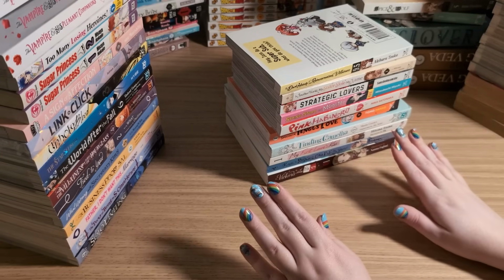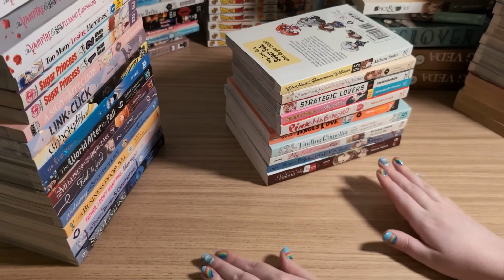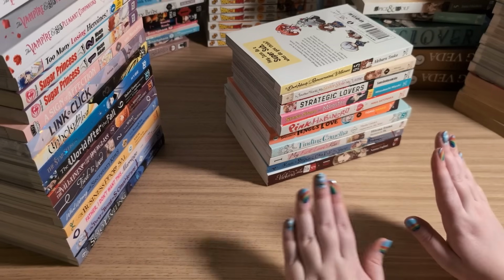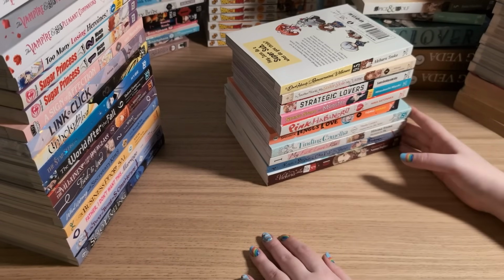Okay, we are on our last stack. We have 2 parts to this. We have stuff that I've picked up from Forbidden Planet International in Leeds on a trip I did, and stuff that Ize Press has very kindly sent me. So let's start with the Ize Press stack first.